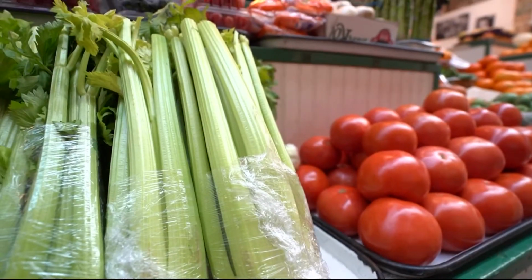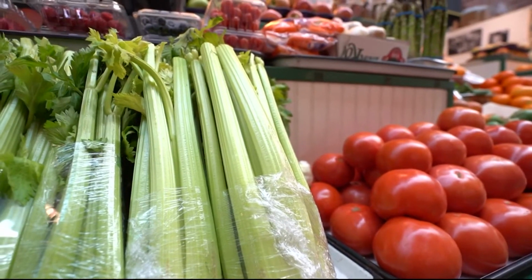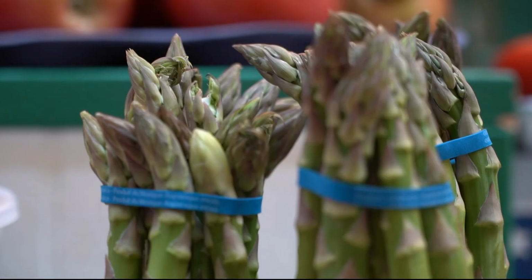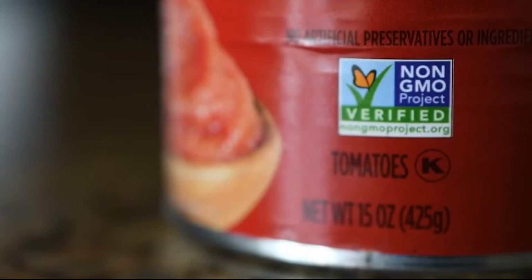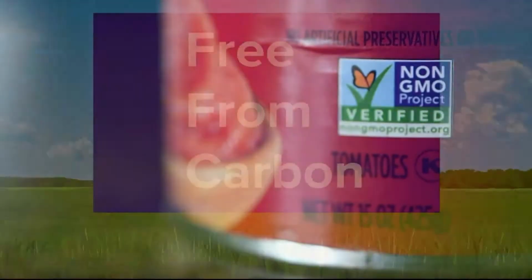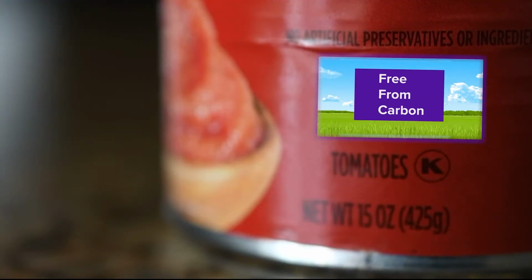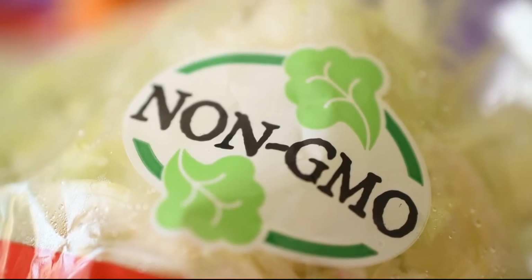And as traceability of carbon continues to improve, one day you may even be able to determine the environmental impact of what you're eating. Where you now see verbiage like non-GMO and antibiotic-free on your groceries, you could see phrases like free from carbon. But these changes take time and resources.